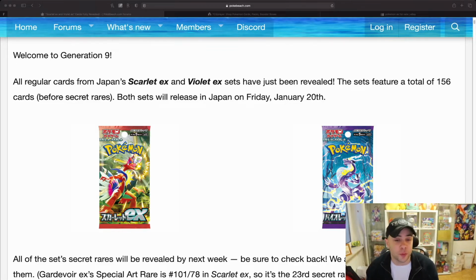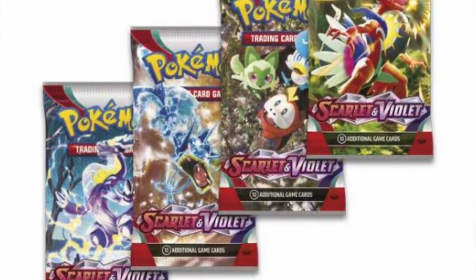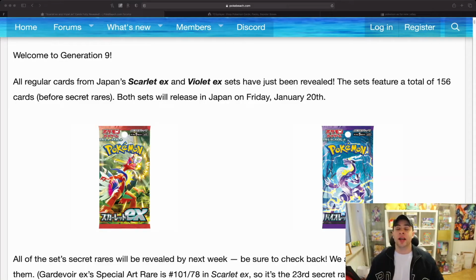But first and foremost, we want to talk about the set. We want to talk about what's going on right now and some of the cards that you can expect coming out for Scarlet and Violet. The English set comes out March 31st, 2023. Typically it's in February. It did get pushed back a little bit, but there's been a lot of changes.